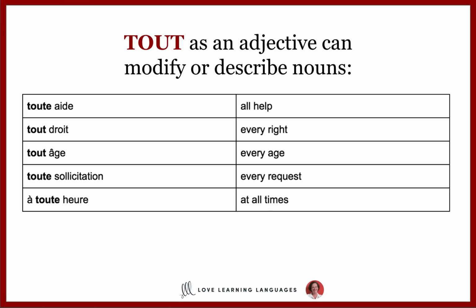So here are the other examples. Tout droit, and that means every right. Now you might say, I thought that tout droit meant straight ahead. And it does, but we'll see that a little bit later. That's not using tout as an adjective to describe a noun, okay? So, voilà, tout droit can also have different meanings. Tout âge, toute sollicitation, à toute heure, okay? So there we have it, just the plain, straightforward modifying of nouns.